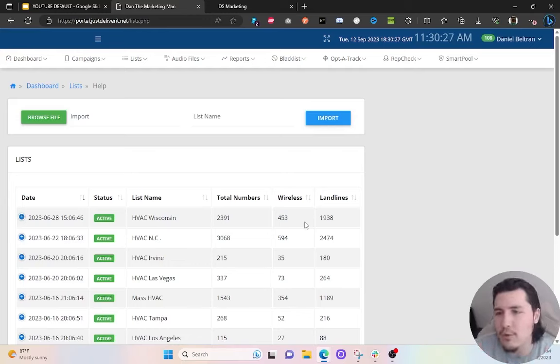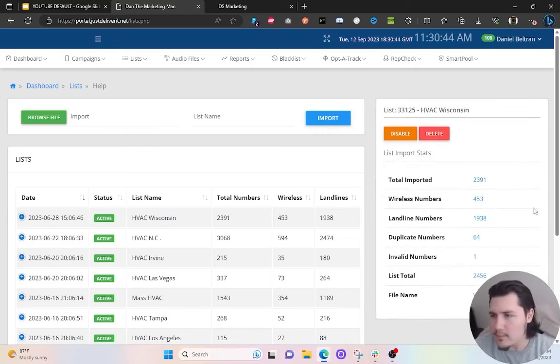I personally like to do wireless because I can set it up with the automation. However, at this very point in my agency, I actually have a virtual assistant with a soundboard to take inbound calls. So we actually have the ability to do both wireless and landline numbers. And you can see that right here.